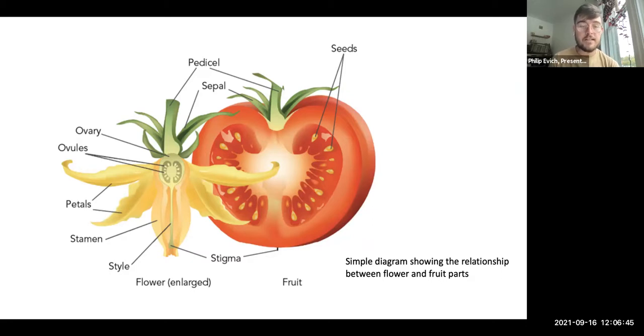So the sexual parts inside that flower include the stigma, which is where the female part of the flower is receiving pollen, which is received from the stamen, which is also designated in this diagram. So those are just some basic floral parts. Not all of these parts will be on every flower, but it is a really good starting point.